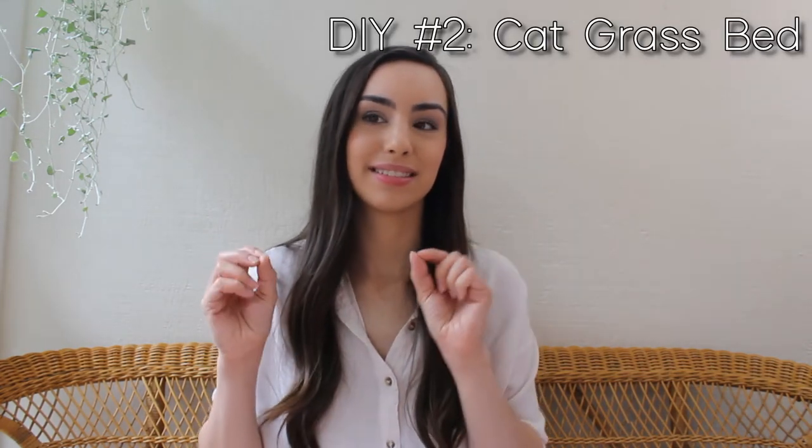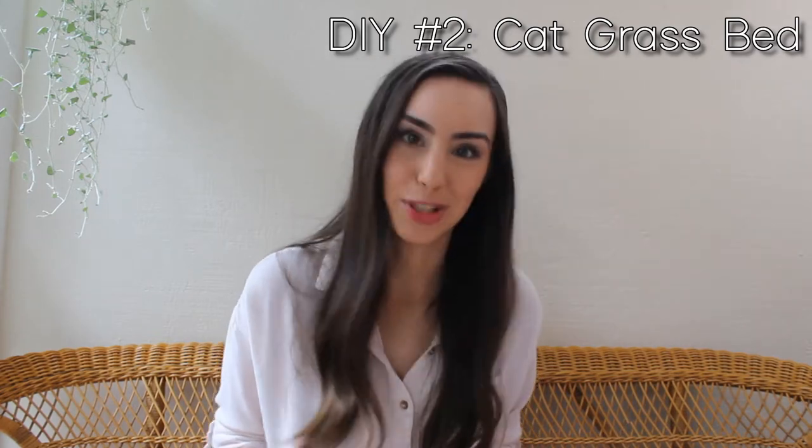So my main goal for this room is to make it sort of a sanctuary for me and my husband and for our two cats. Since we live in the city, we can't just let our cats roam freely. So my goal is to create a little cat grass bed to bring a little bit of the outside indoors for them. I purchased these cat grass seeds on Amazon, which are basically just wheatgrass seeds.